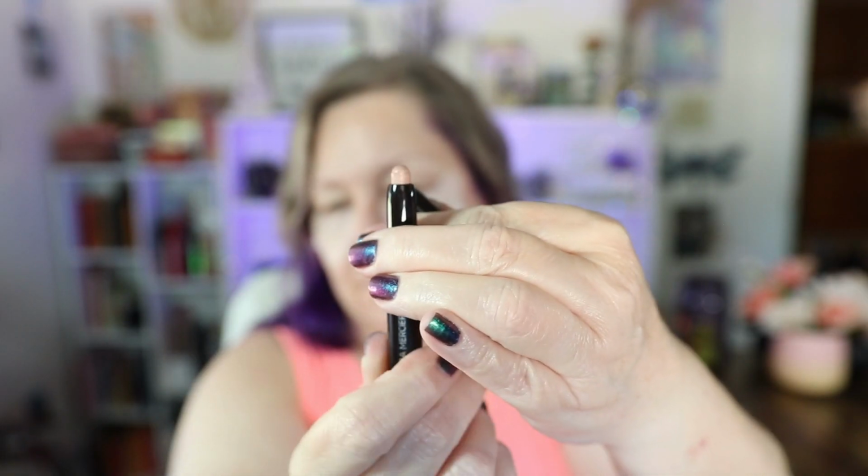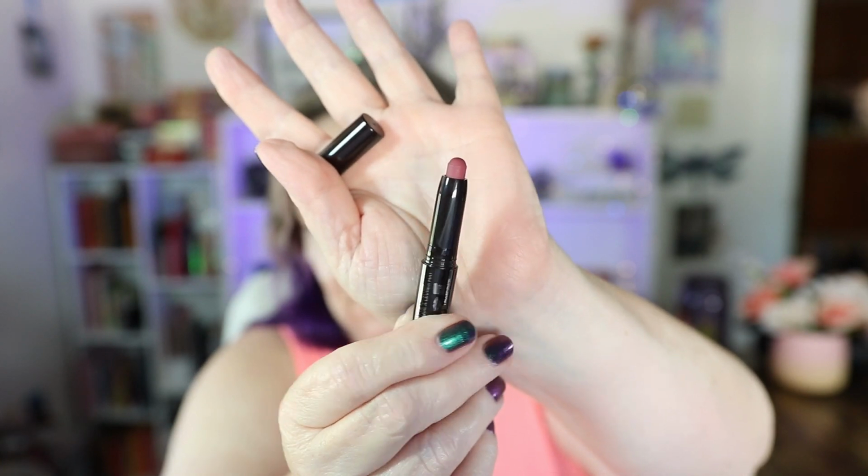We have illuminating eye cream. Little sample of that. We have the Perfect Cream Multitasking Moisturizer. A little sample of that. Then we have, if I can read it, Caviar Stick Eye Color. It's a little bitty eye crayon. It's a pretty color. And then I believe that this is a lipstick. Velour Extreme Matte Lipstick. And that's what that looks like. It's a pretty color. So that's my Macys box.